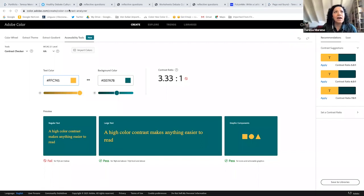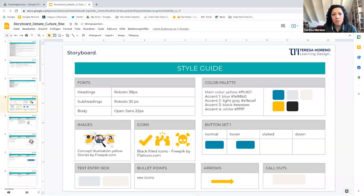Sorry, can you see it? We're still looking at the color tool, your internet window. Okay, I think I have to stop sharing and just try to share again. Cool. So excited. Can you see it now? Yes, I can. I love this.